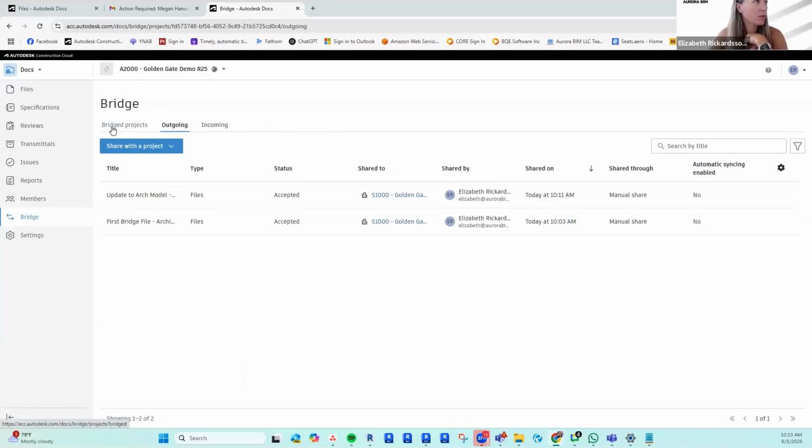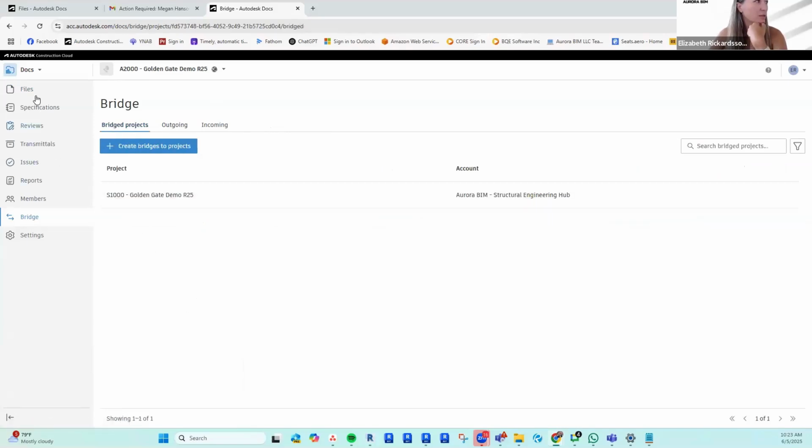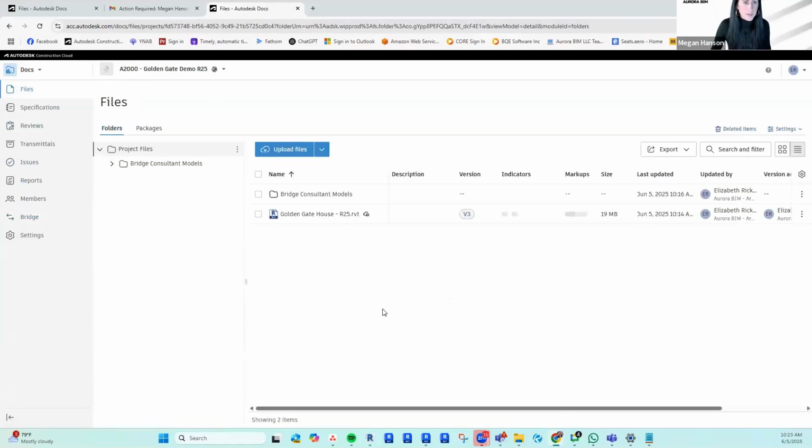Is there something else we want to show on this side, Megan? I think that's great. We are just going to have to pause because I want to put a PDF in that folder and it's taking a second to print.